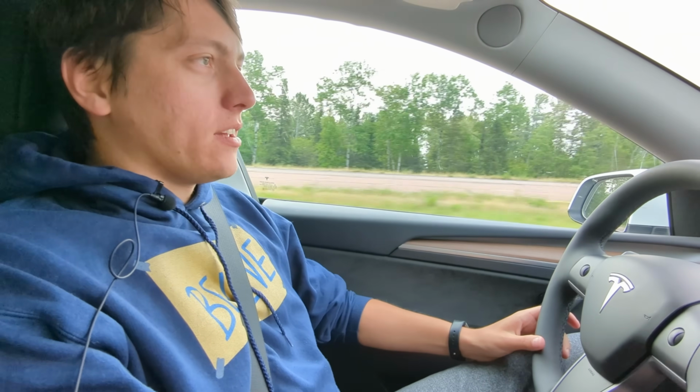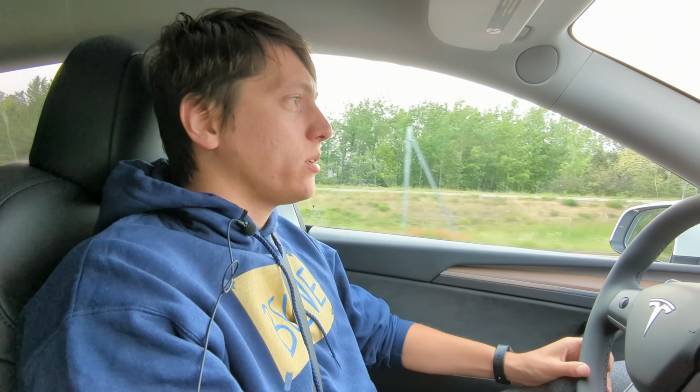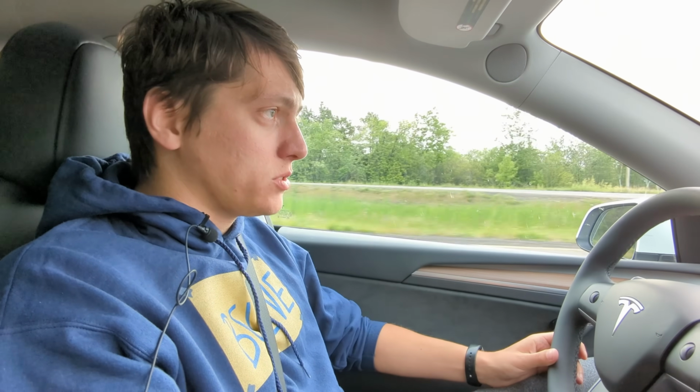All right, we're on our way back to Rochester today. We're planning on hitting up the Carlton supercharger. That does have a pull-through site, which will be really nice. I won't have to unhook the camper, and it's also a V3 supercharger, so a 250 kilowatt max.